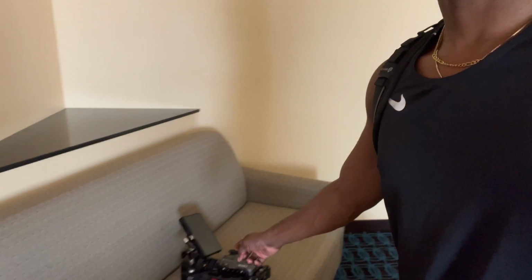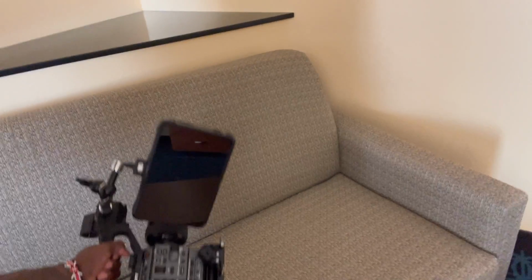I'm shooting with the FX6 and the Ronin RS3 Pro with my A7 IV. As you guys can see, I have it set up vertical because this is more of a social media campaign, meaning that it's going to be used on Instagram, TikTok, Facebook ads, stuff like that. So I had to rig the camera vertically. A couple other things with that, but I've got to head out right now, so I'm going to catch up with y'all in a second.